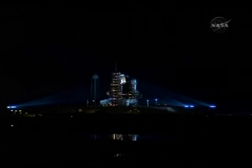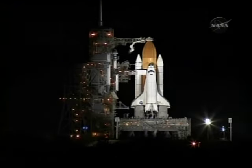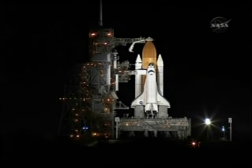Shuttle training aircraft with astronaut Steve Lindsay shooting approaches is now going out to his terminal support point into a racetrack pattern off at some distance from the launch pad to be in place to observe the launch. Ten minutes remaining in this planned built-in hold.